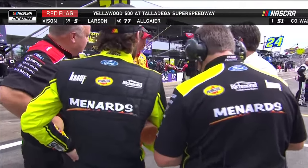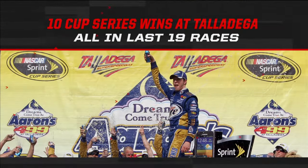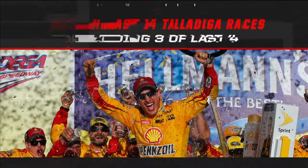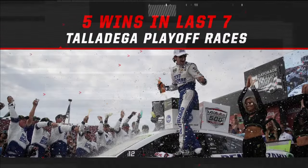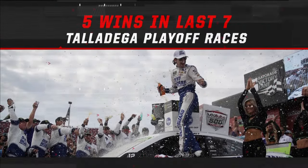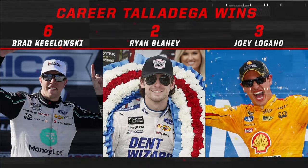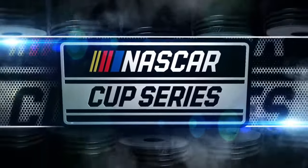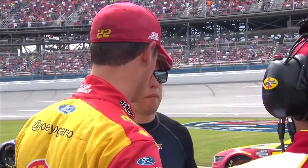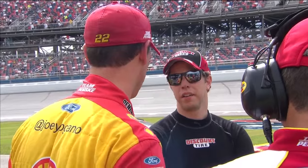Penske has been so successful, especially here at Talladega Super Speedway. You look at some of the numbers that they have been able to put up: 10 Cup Series wins here at Talladega all in the last 19 races, 9 wins in the last 14 Talladega races, 3 of the last 4, 5 of the last 7 playoff races. They have been able to get out front, but there's the numbers for these three drivers. Brad Keselowski, Joey Logano, Ryan Blaney, 6-3-2 for the three of them. So an impressive resume from this one organization that has had great success here. And right now, all three in the top 5.